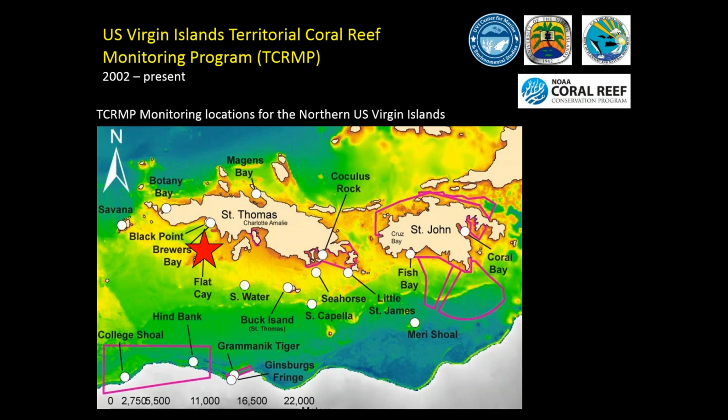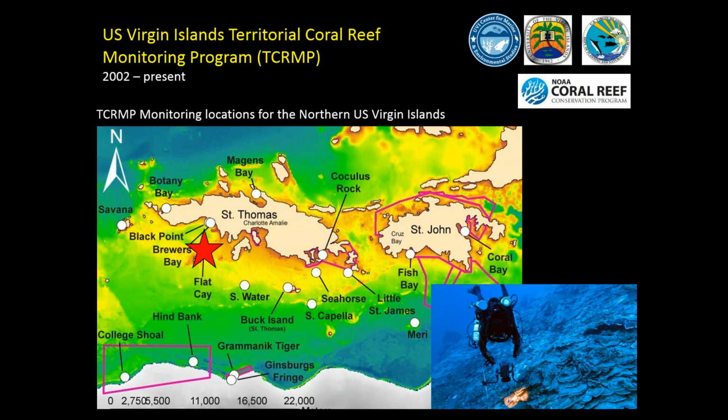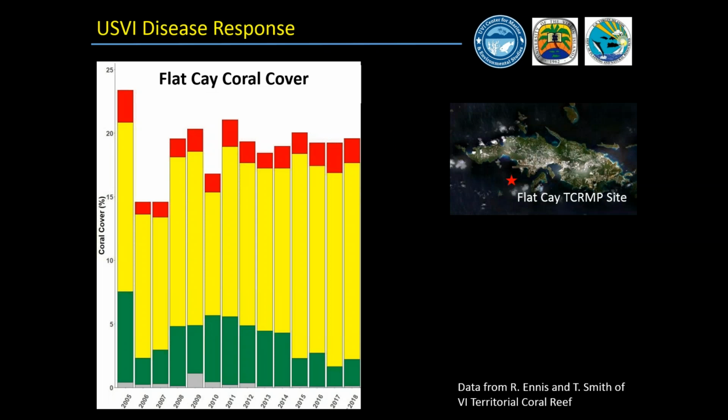So we started to look at the impact of the disease at these monitoring locations, of course, when the disease first popped up. One of the ways to do that is we have 6 permanent transects at each station, and we record coral cover with video transects. I'm going to just show you data from that one location, Flat Key, where the disease sort of appeared at the start.